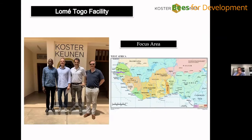So in 2017, we wanted to get more involved directly with the beekeepers. We had a partnership with some folks in West Africa and decided to open up a facility there. And the reasoning was we would have much more direct contact with the beekeepers, so we could train, we could source, rather than buying through aggregators as we had done in the past. Our focus area here in West Africa is Togo, Nigeria, Mali, Ivory Coast, Ghana, and Burkina.